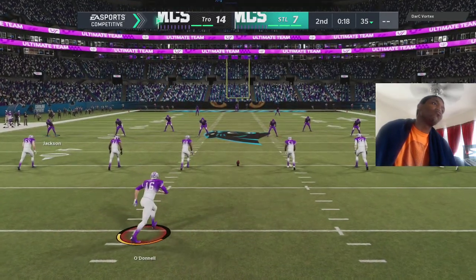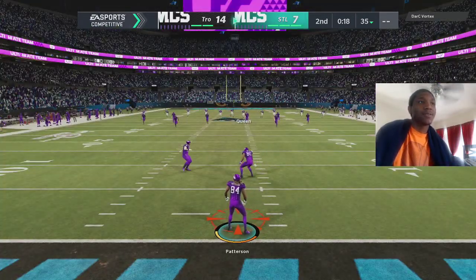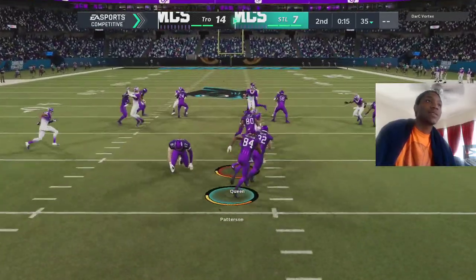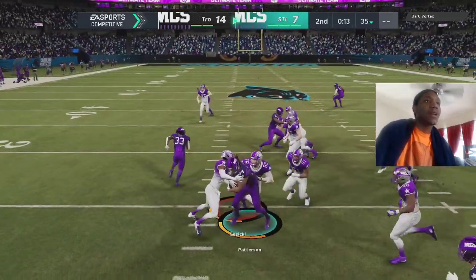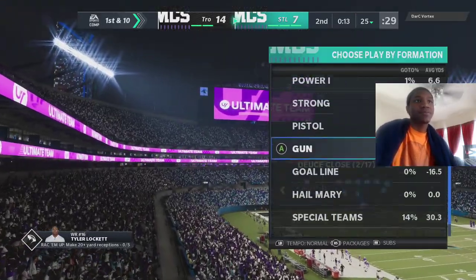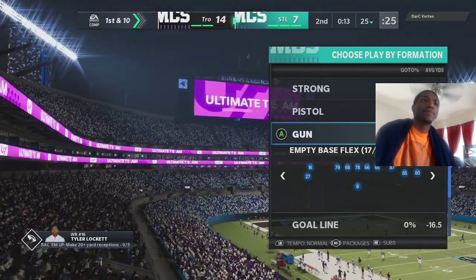And now you see on the sideline, special teams defense scrambling, saying we want to preserve this for the final moments of this second quarter. Now it's Patterson. And he'll be stopped up at the 25. First down and 10 at their own 25-yard line.